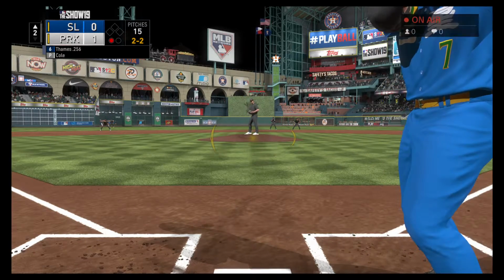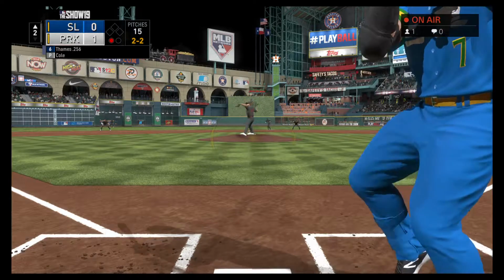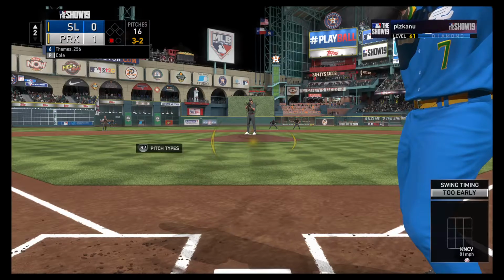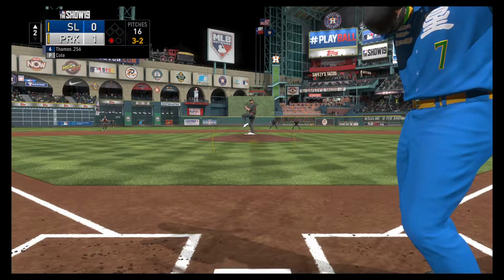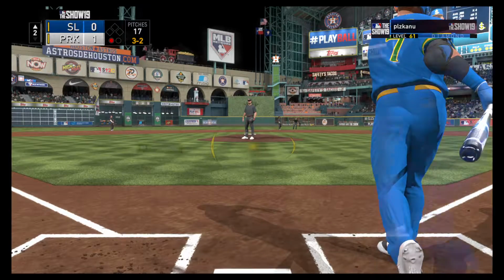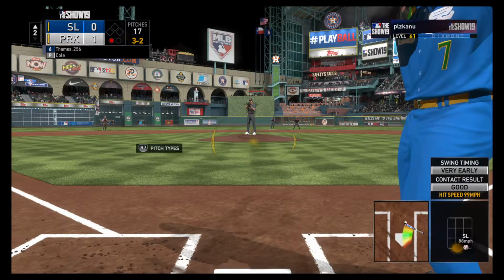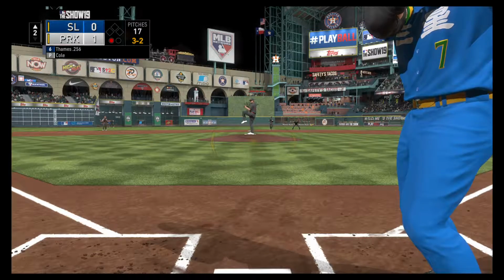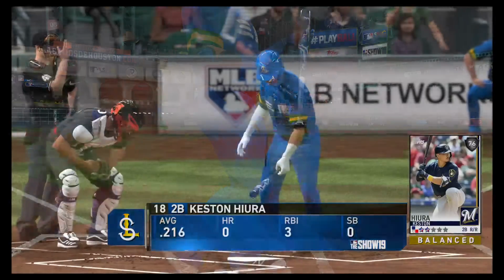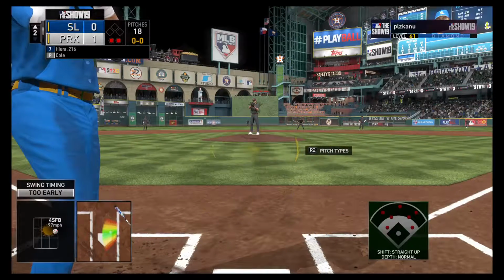2-2 the count. Here now the 2-2. Doesn't get the zone. Count full now. Into the corner and slicing foul. Making him sweat out there. The 7th pitch coming up. Now a swing and a miss. He struck him out, and it's 2 up, 2 down to start the second.